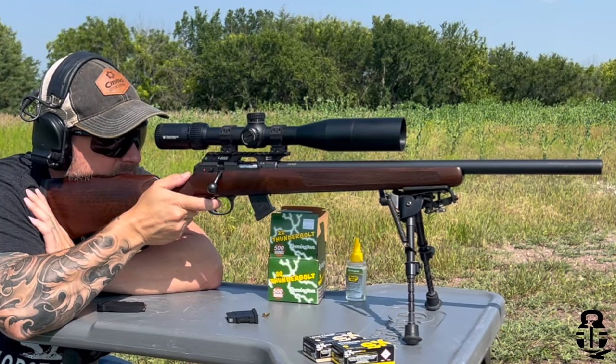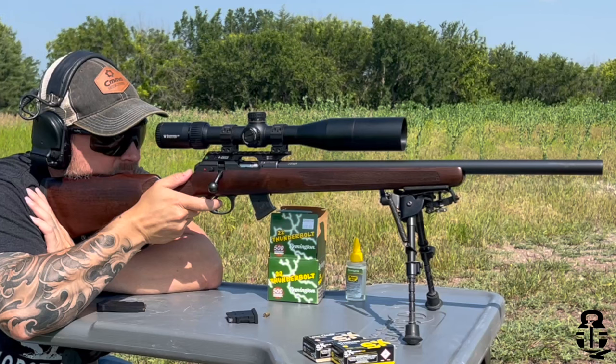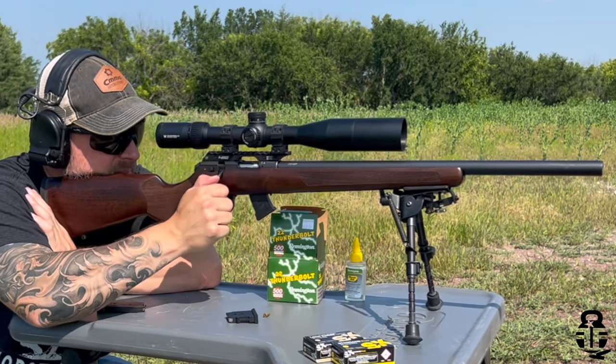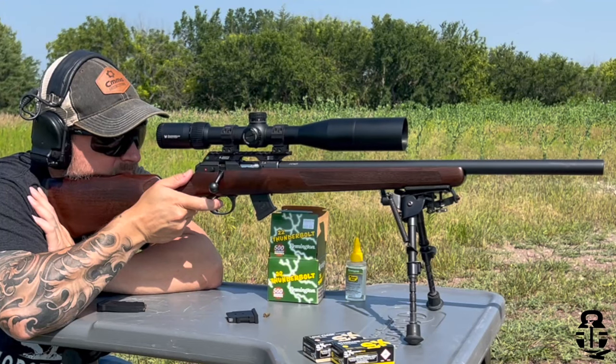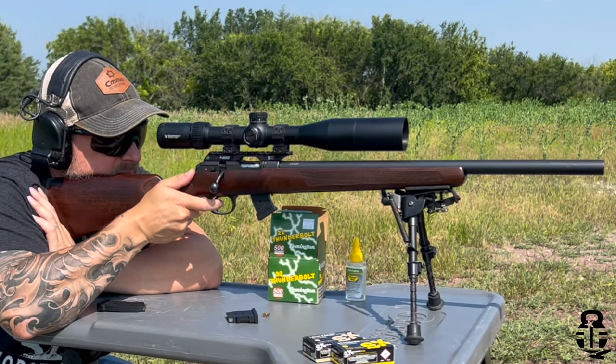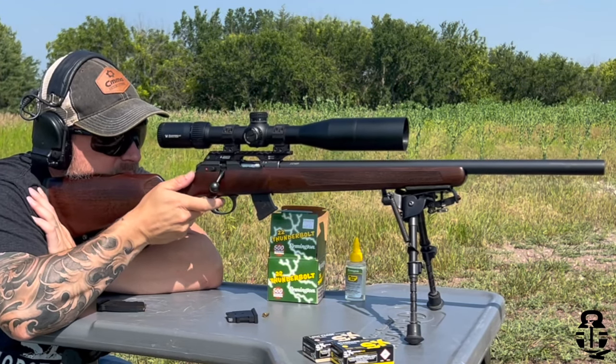Could it be better? Sure. But then you're going to start getting into open class. Open class, again, is exactly what you would expect it to be. Sky's the limit. You can spend as much money on your optic and your rifle as you want. You can change out triggers. You can change out barrels. Do whatever you want to it to make you more competitive. So there you have it.